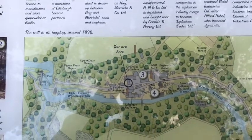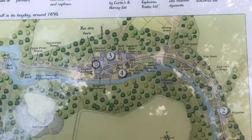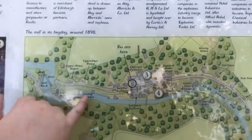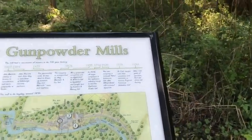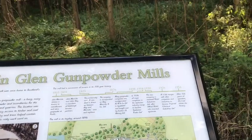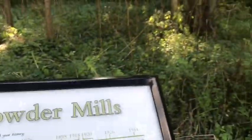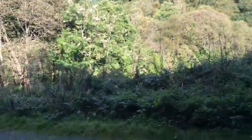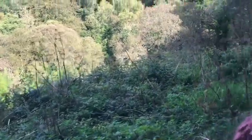So yeah, this is a wee bit of the map of where we are. I think it's just for the plant. We will look at another sign that gives you the whole picture of the Glen, but we'll continue on now. It looks like we aren't too far away, because it says we are here. To be fair, I can't see much buildings, but maybe the stone blocks that we're passing could have been part of the factory itself.